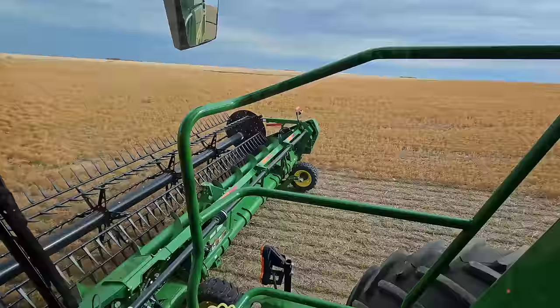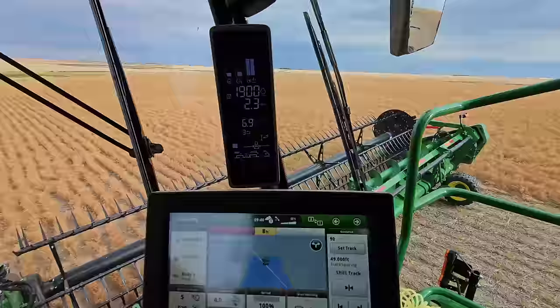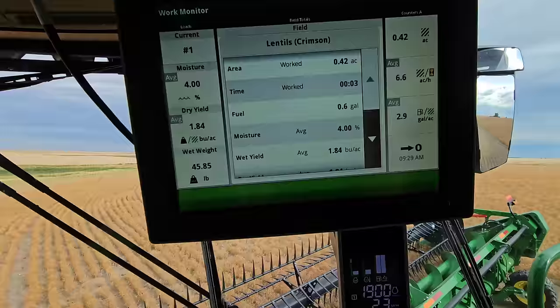Those gauge wheels are off the ground just slightly, about probably 2 inches between the tire and the ground. I am in flex mode. And this is my first pass of the season in this thing, so I'm trying to brush the rust off here, guys. Bushel an acre, that's not good. I hope that comes up a little bit.